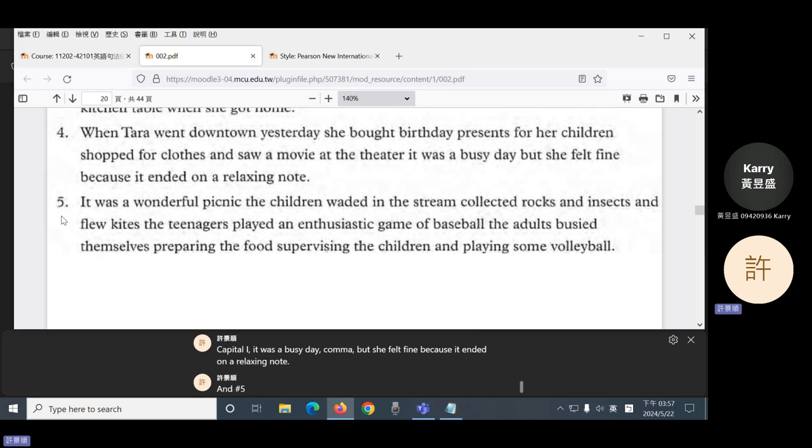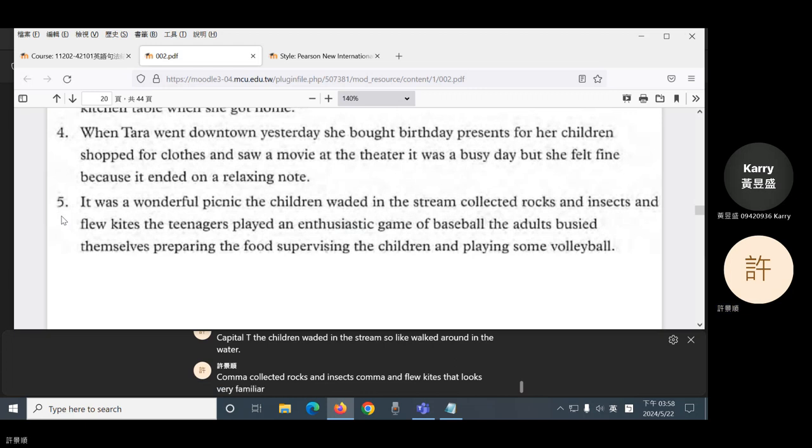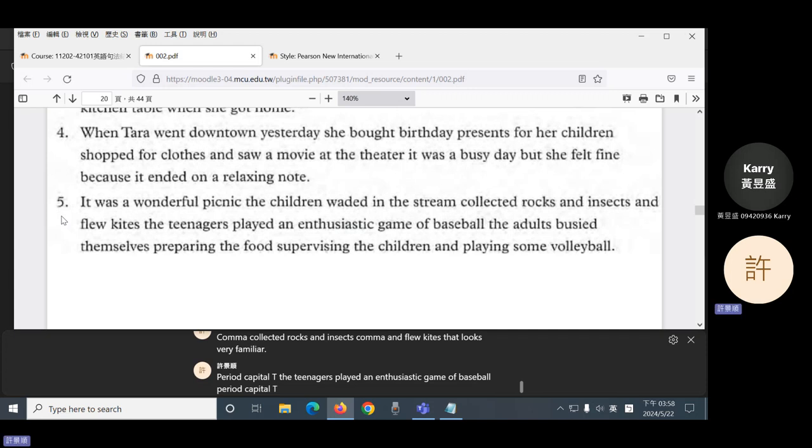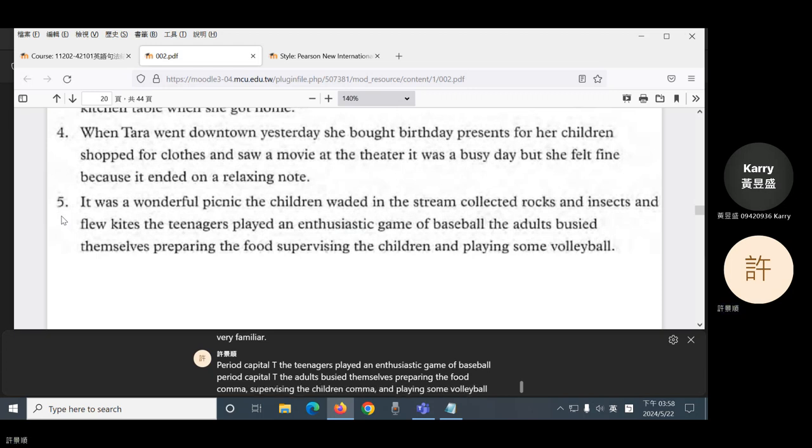And number five, it was a wonderful picnic, period, capital T. The children waded in the stream, so like walked around in the water, comma, collected rocks and insects, comma, and flew kites. That looks very familiar. Period. Capital T. The teenagers played an enthusiastic game of baseball. Period. Capital T. The adults busied themselves preparing the food, comma, supervising the children, comma, and playing some volleyball. Questions?